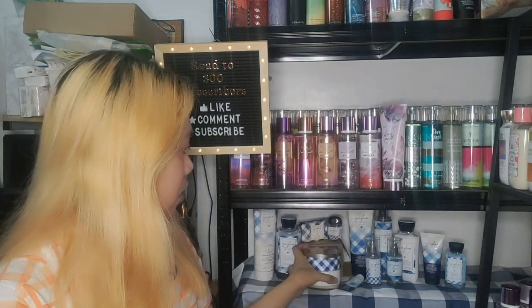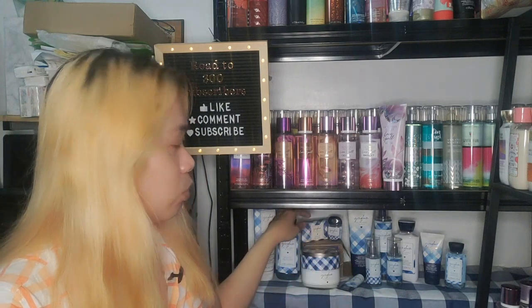With the mist and the lotion, with the mist you'll get most of the peach and a musk undertone, much like Afternoon Sunshine. If you've seen my review of Afternoon Sunshine, that is a very peach fresh scent, so you'll get that hint too with Gingham. But yeah, and the cream, it's mostly violet and freesia, as I've said.